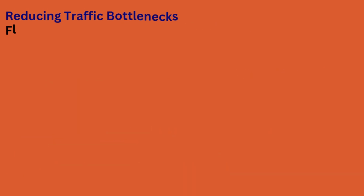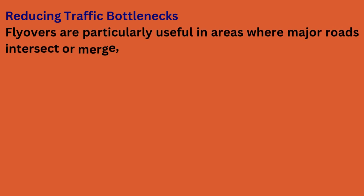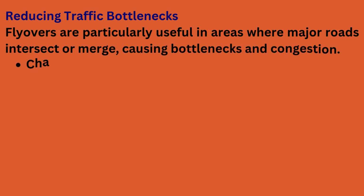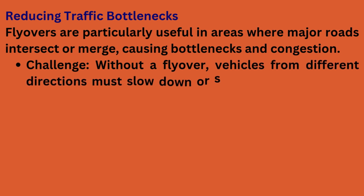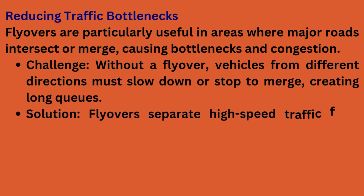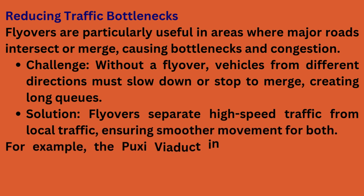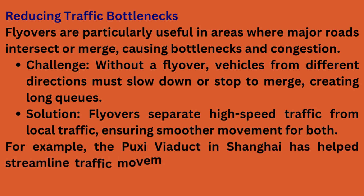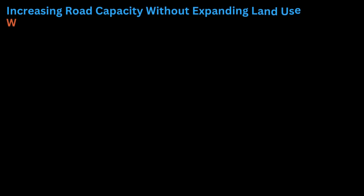Reducing traffic bottlenecks. Flyovers are particularly useful in areas where major roads intersect or merge, causing bottlenecks and congestion. A challenge. Without a flyover, vehicles from different directions must slow down or stop to merge, creating long queues. Solution. Flyovers separate high-speed traffic from local traffic, ensuring smoother movement for both. For example, the Puxi Viaduct in Shanghai has helped streamline traffic movement in one of the busiest urban centers in the world.